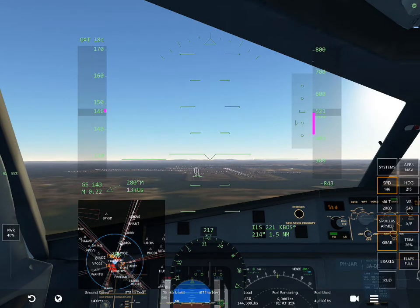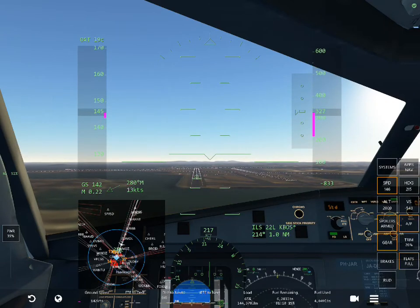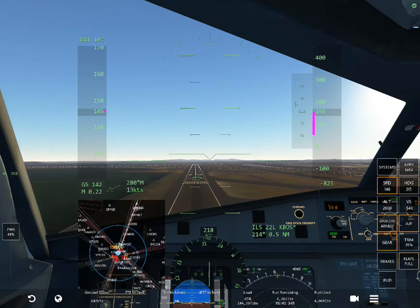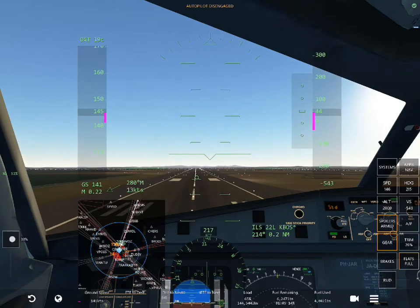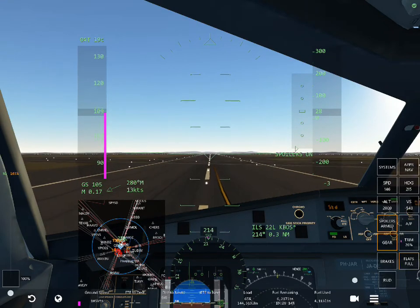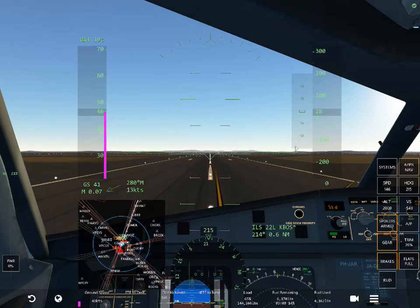Now I'm high again. 500. Dot high. Need to get that back. 400. Right. There it is. 300. 200. So this time I'm going to look for short because I need to decrab. 100. Right. 50. 40. 30. 20. 10. See that? It's just control, control, control, control. Right? Not crosswind, no problem, right? No problems.